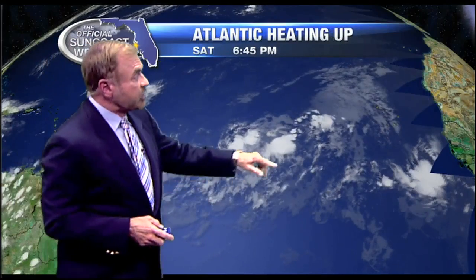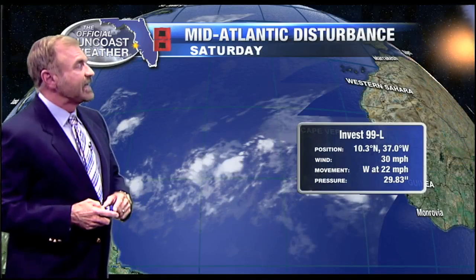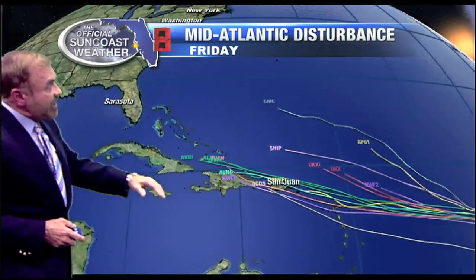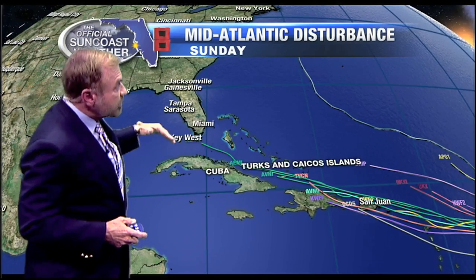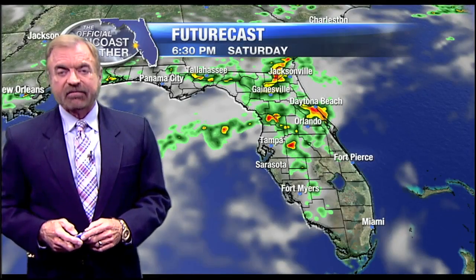This could be something else. We've been watching this for about 3 or 4 days, right in the middle of the Atlantic. It is Invest 99L. It has 30-mile-an-hour winds and a 50% chance of developing over the next 5 days. And here's the spaghetti plot showing it. If it stays over the Antilles, the greater Antilles, it would inhibit its development, but a little further north, it could come through the Gulf, the Strait, or in the Caribbean. It could affect the United States. We will keep a very close eye on this one over the next several days.